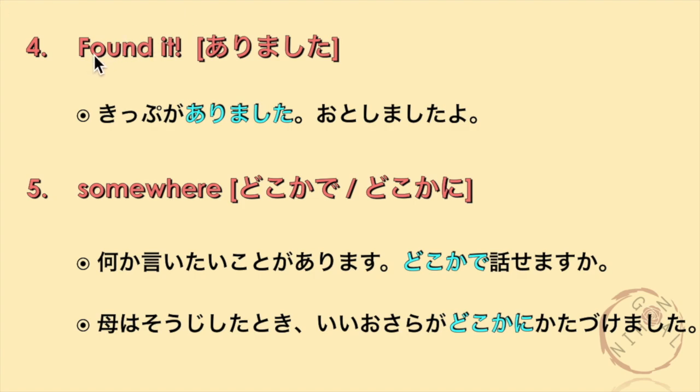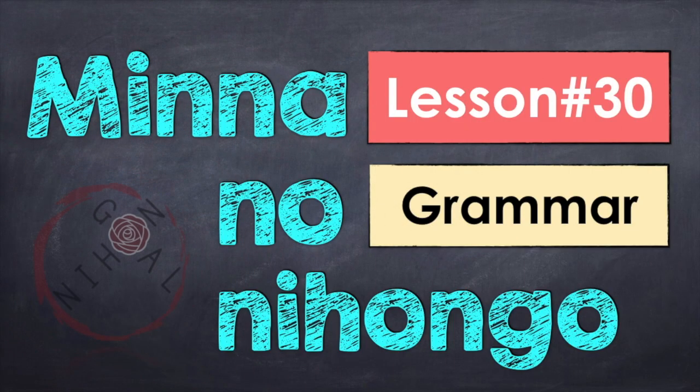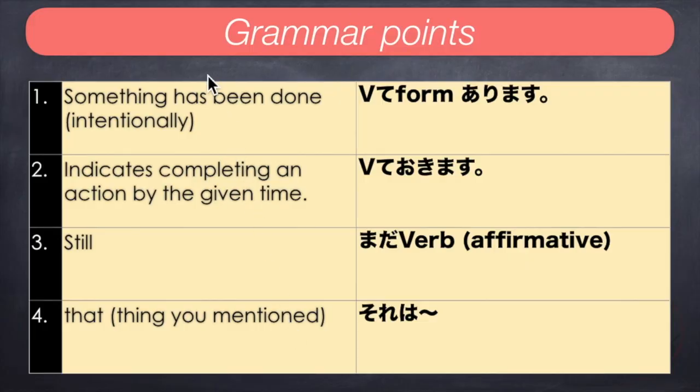which means found it. For example, 切符がありました。落としましたよ。And lastly, we've learned about どこかで or どこかに which both mean somewhere. For example, 何か言いたいことがあります。どこかで話せますか？ or 母は掃除したとき、いいお皿をどこかに片付けました。はい、大丈夫ですか？それでは30番の文法を勉強しましょう。Here are the grammar points for today's lesson.